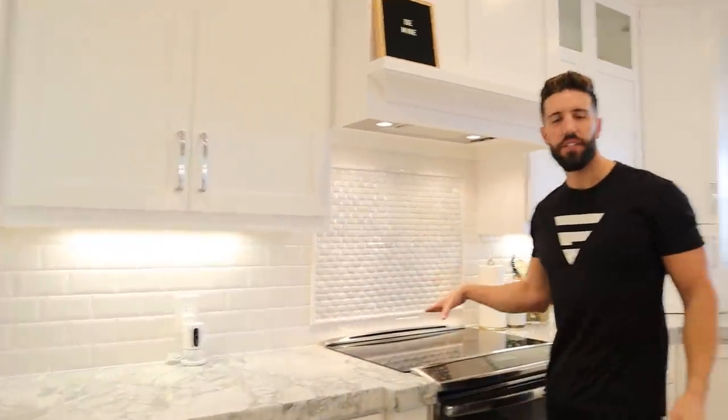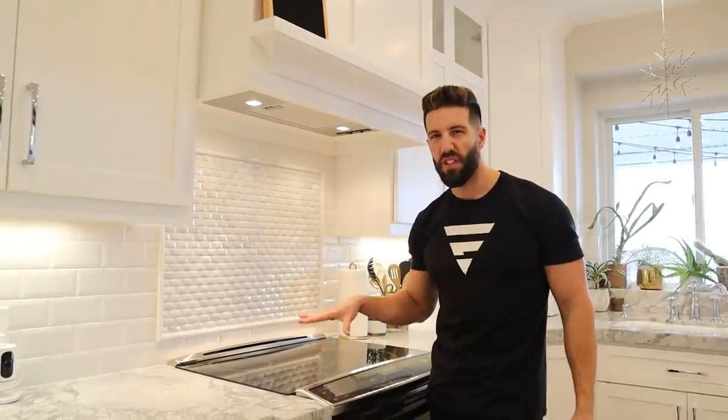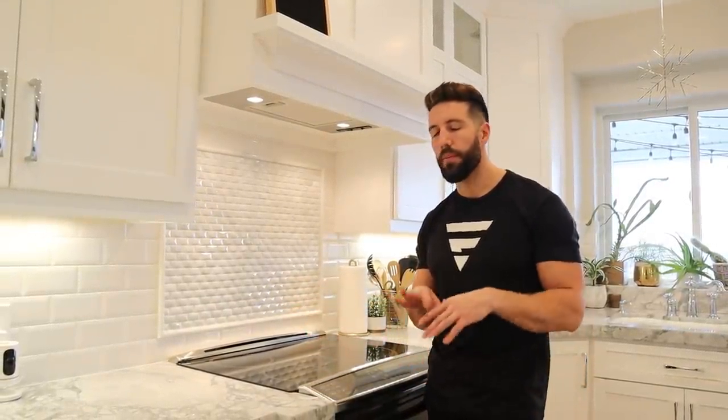So this is the fridge, but we're not going to show you the fridge because it's not cleaned up. We got all of our appliances from GE, so stove, dishwasher, microwave. What we love about the stove too is this is a, what's it called, convection? Yeah. So this is a convection stove. It has special pots you can only use on this. You can't use any pot. And it uses some weird technology. Like magnetic technology.